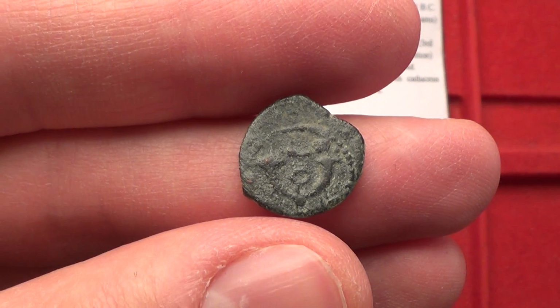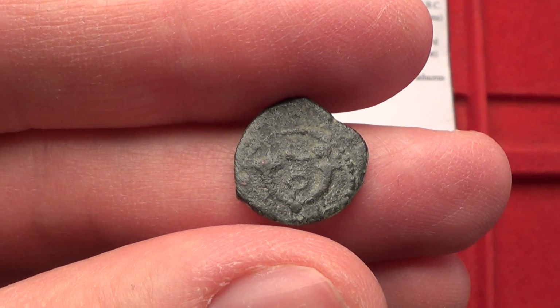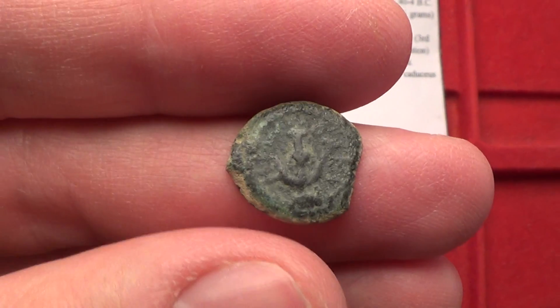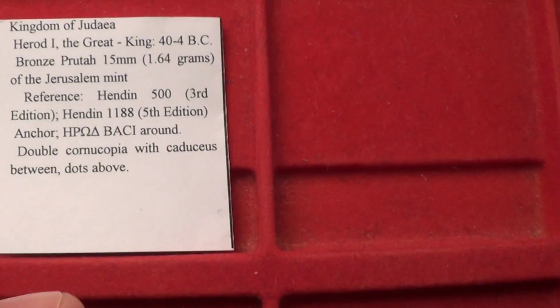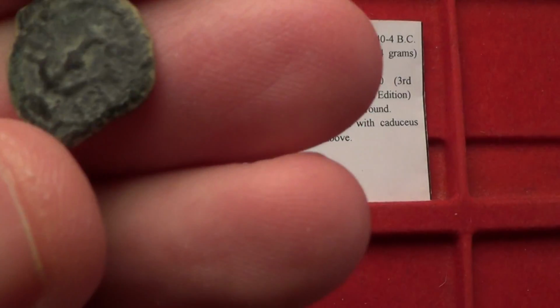And what's also good about it is that it's non-offensive to the Jews, because it's just basically an object. It's not an animal, it's not a human being, things like that. And on this side you have this anchor, and it says around Basileus, Herod Basi, King Herod, basically.